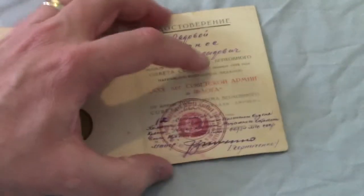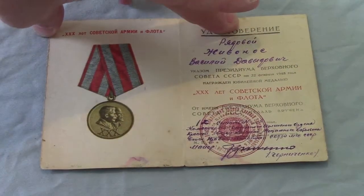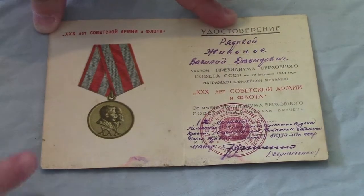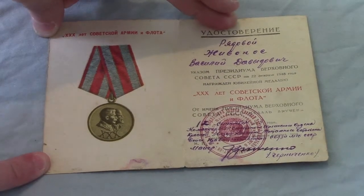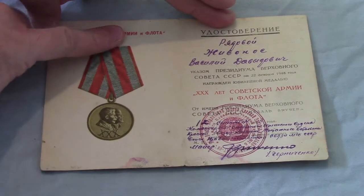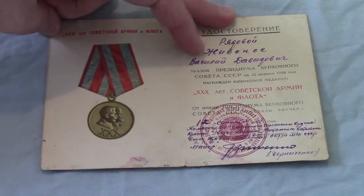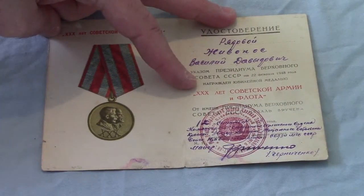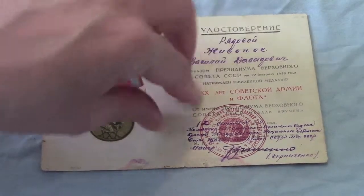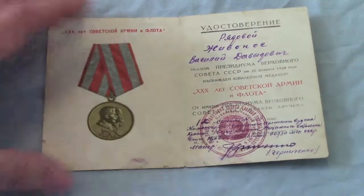This one was a little different as far as awards of this time period, because the picture on the left-hand side normally is black and white. Well, this one's color. Actually, this is kind of nice. And then what the award is for: 30 years of the Soviet Army and Navy, Flota being Navy. Who it was awarded to, more of a detailed description of the award, and of course the date. And I believe the date on this one here at the bottom is 12 September 1948. So I believe that's when that one was issued, if my Cyrillic is correct.